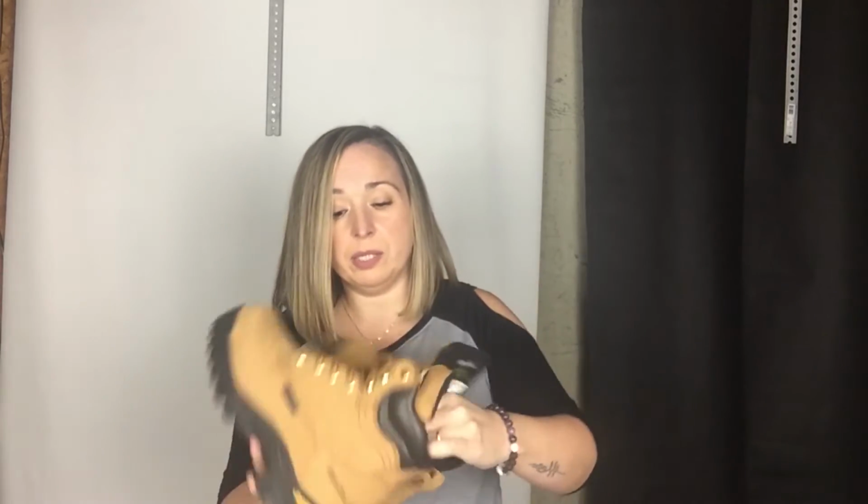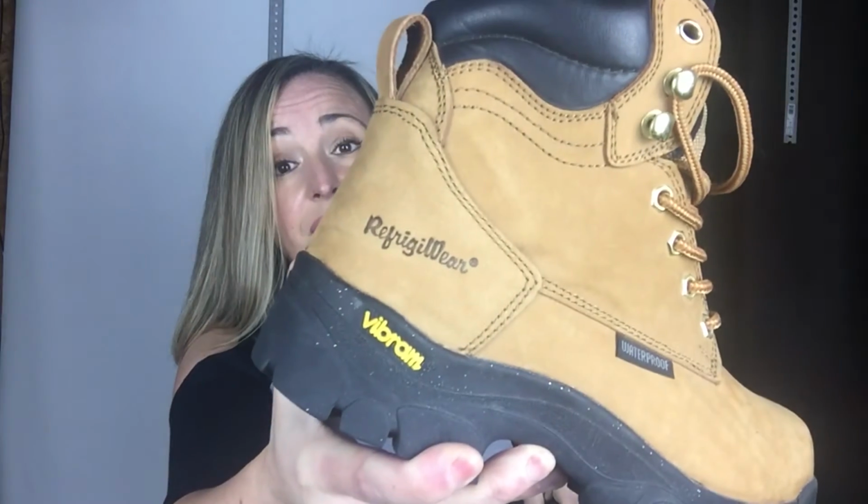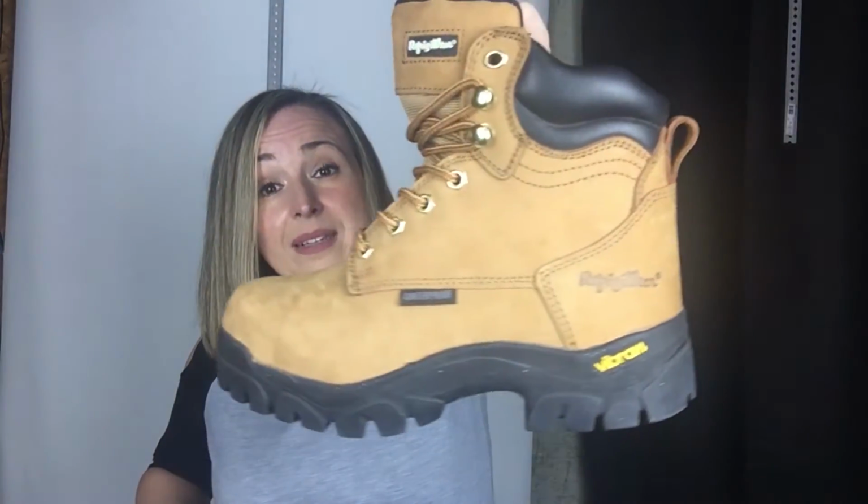Let's start off with these boots. I paid 15 bucks, but they were comping for over $100, and these are men's work boots, and they're called Reggie Wear. I never heard of this brand before, Reggie Wear. So I comped, so I had to do a quick research in the store there, but that's okay. That's what you guys do. And so if you ever come across Reggie Wear, guys, just really look into your comps, because they are going for over $100, and these are brand new, no tags though.